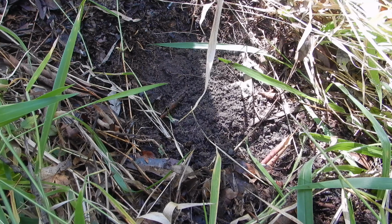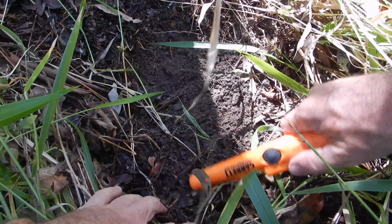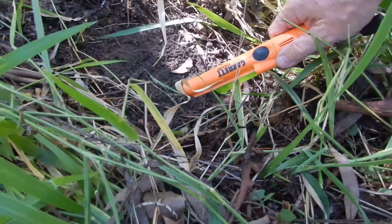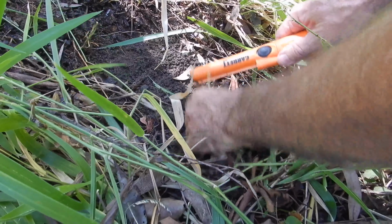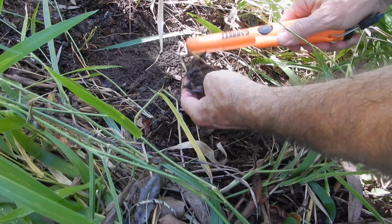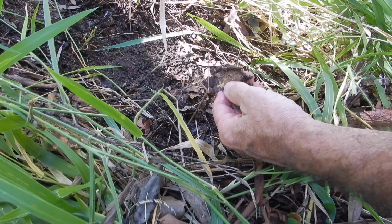Okay, this is my first target. Now it was a 58. Yep. As you can see, the grass has been pulled back. I've started the dig. Just a bit of scrap. That's old though, it's not modern.